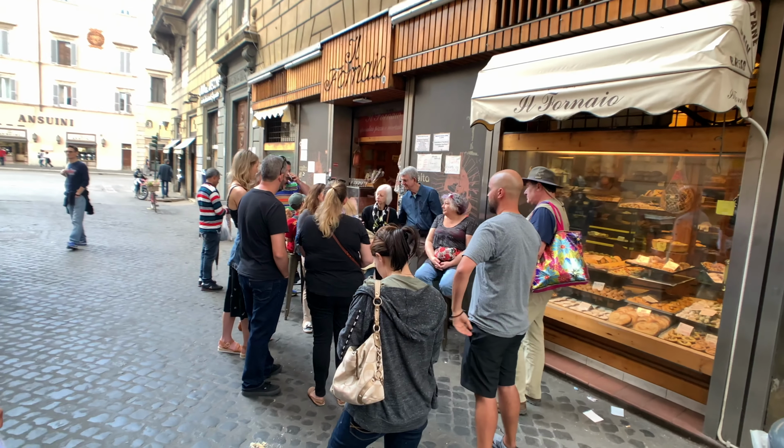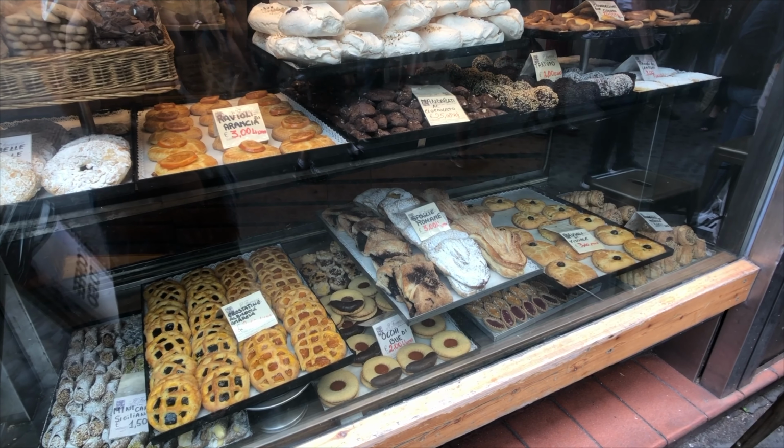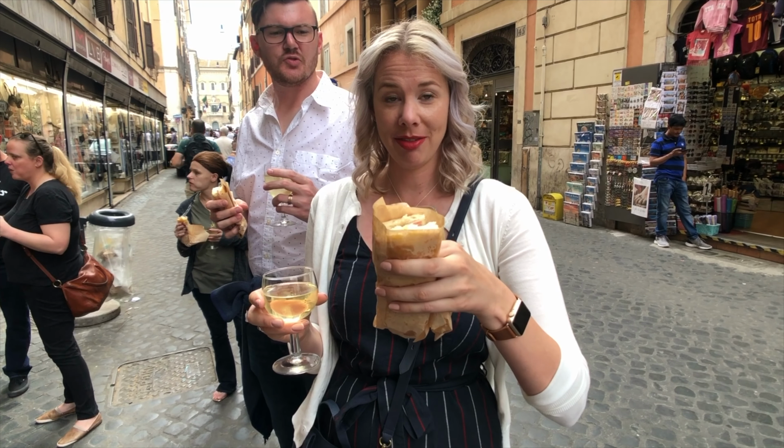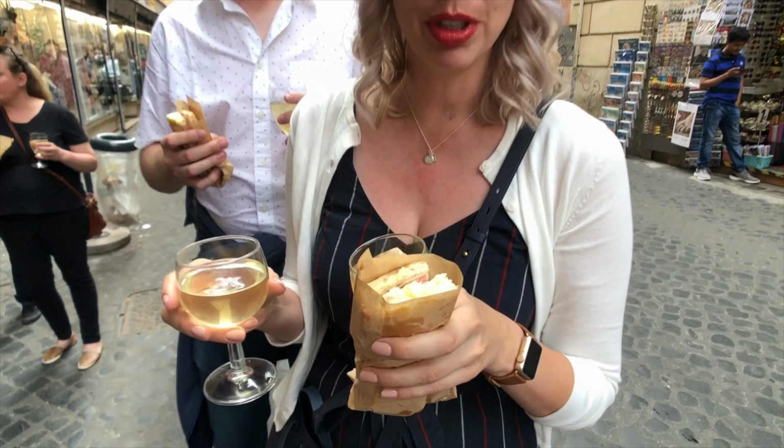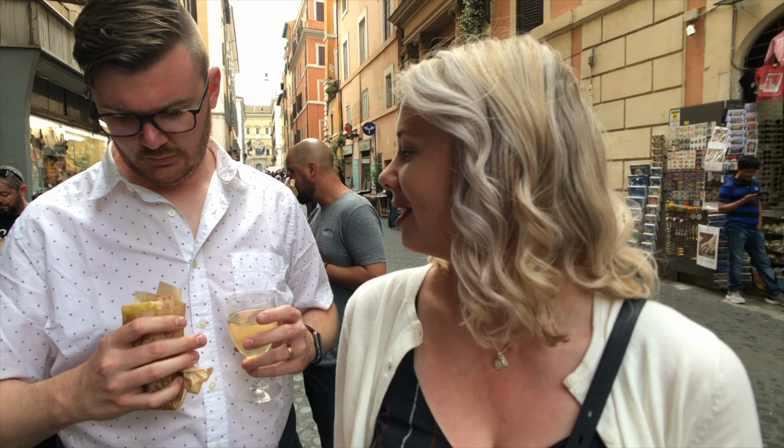On to stop number 1. It comes lovely wrapped, and it has what they call bologna inside, because it comes from Bologna. And it's, what is it, ham? I don't know. And there's pistachio in it. It's meat. So do we have any special occasions to toast to?